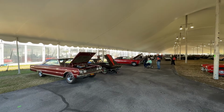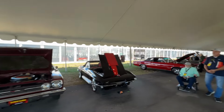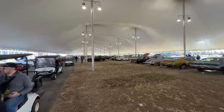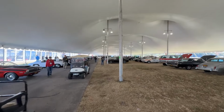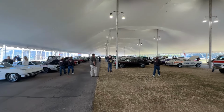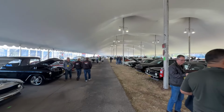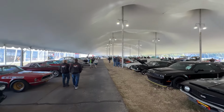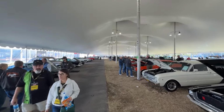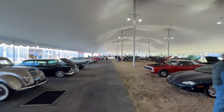So this is another tent I don't think I've been in. I'm gonna take a walk through. A Hemi GTX, '67-ish Vet. I think these might all have been sold already, but we'll take a look. No, they're a bunch of F's for Friday cars, so they haven't been sold. On their way to a new home, the owners hope.